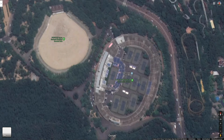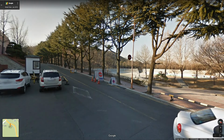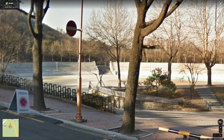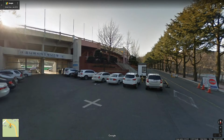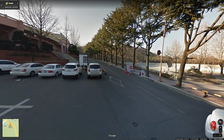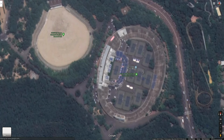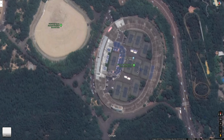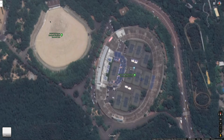Big stadiums here. Can't quite get near them. Oh, that's interesting. Stadium kind of looks like baseball, maybe. Most unusual stadium, though. It's sort of sunken down. And then this place looks like a more traditional field. Oh, I guess it's a multi-use stadium, probably. This is kind of cool, though. It's like sunken down.